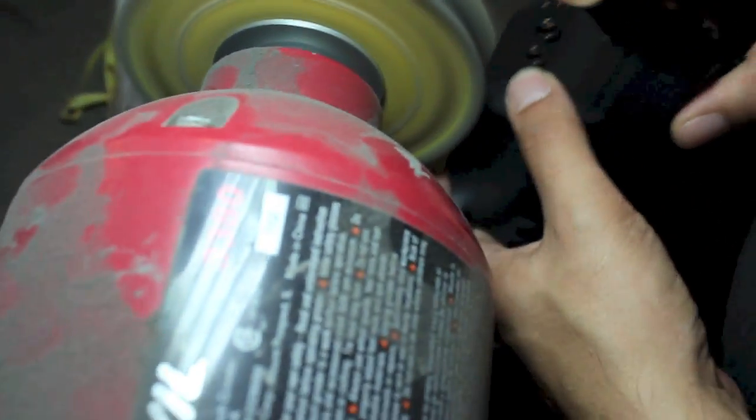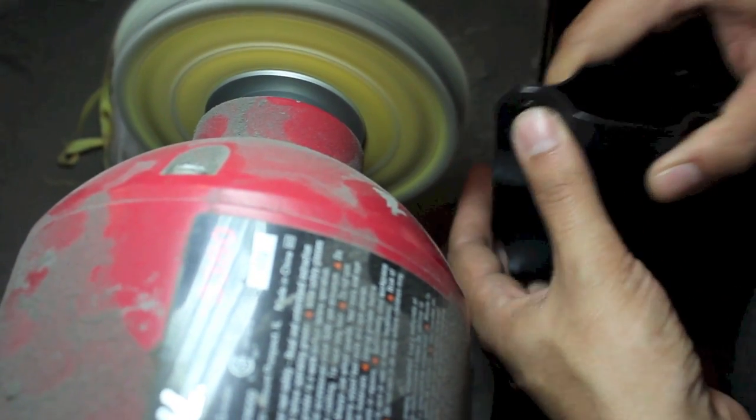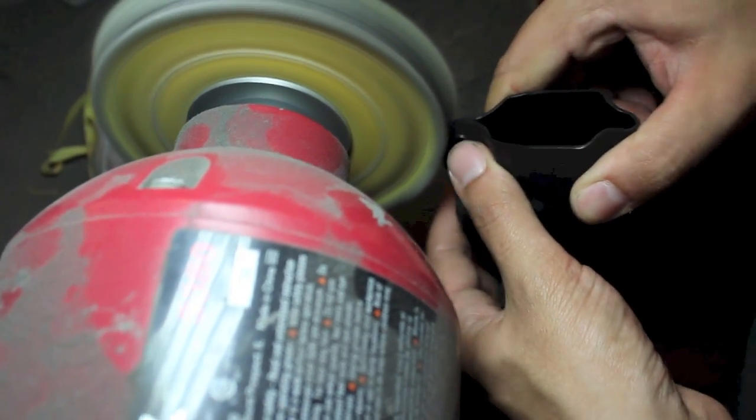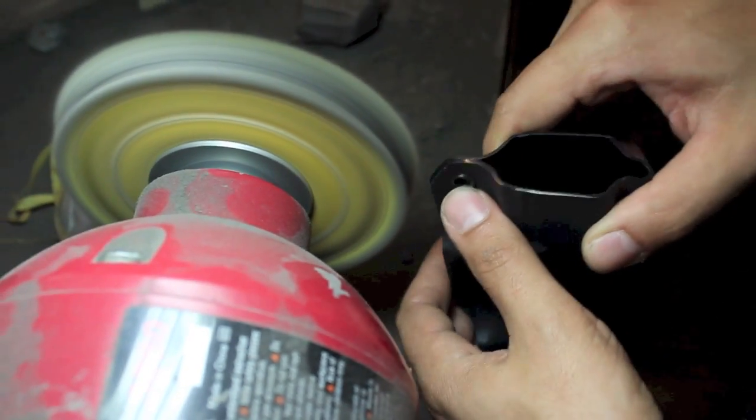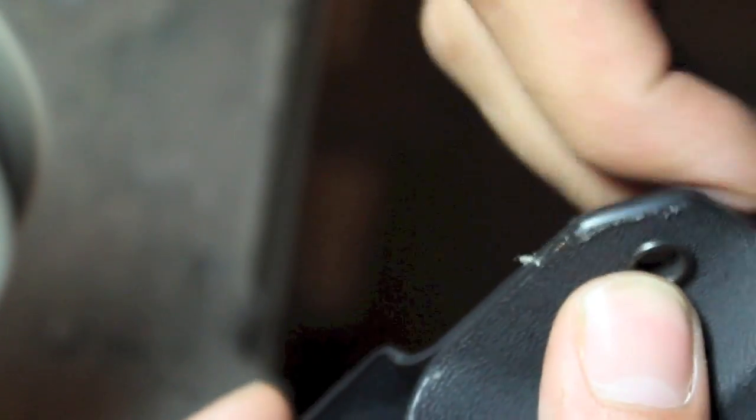So yeah, there's some little edge inconsistencies here, and this is just solved by being slightly more aggressive with your buffing technique. And let's see if we can get this to pop back up. And what we're doing is we're just sort of cutting back against the direction of the wheel, and in one spot we've already been able to pick up some of that, eliminate some of the funkiness that was going on.